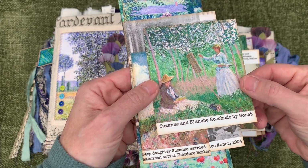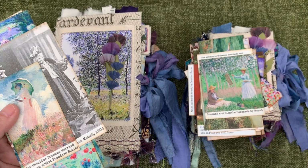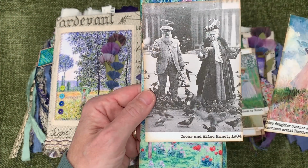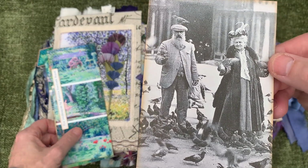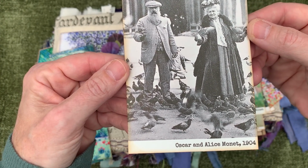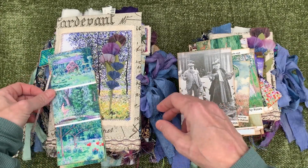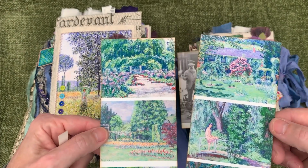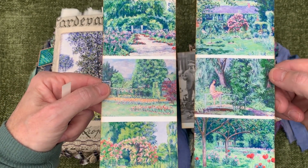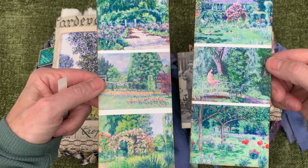And it goes on and on. These are some of the gals out in the gardens, and that's Blanche, who became the painter. This is fun. This is a photograph of Oscar and Alice Monet, 1904. And lastly, these are some of the landscapes that Blanche, the stepdaughter and daughter-in-law of Monet, painted. And obviously they're of the gardens there at Giverny.